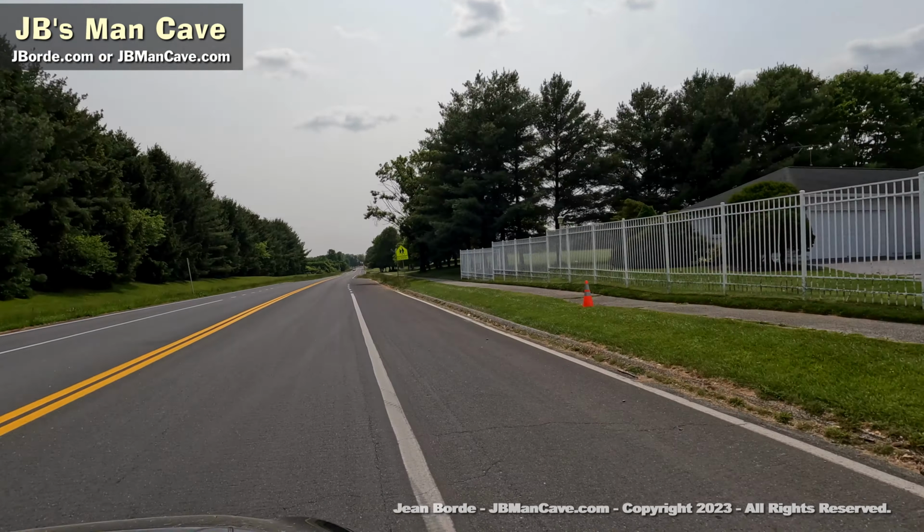I just panned a bit there and I showed you some of the farms. You'll see a lot of silos. Silos are where they keep grain or machinery or whatever inside a dome-looking tall cylindrical unit. Silo.